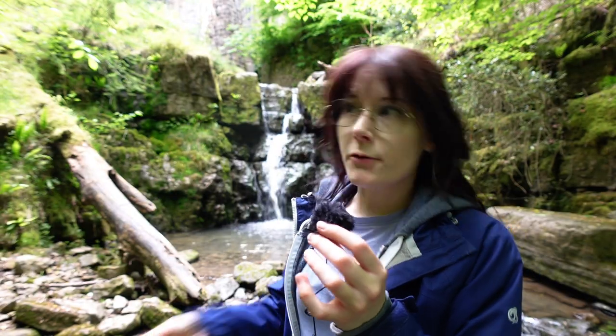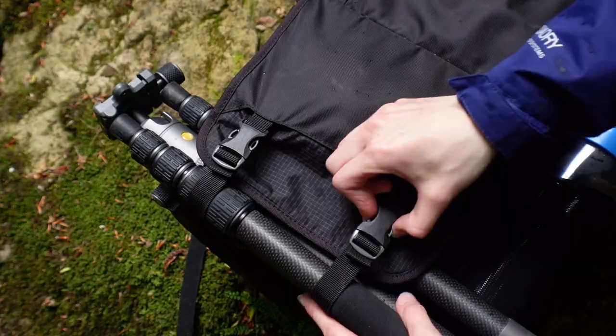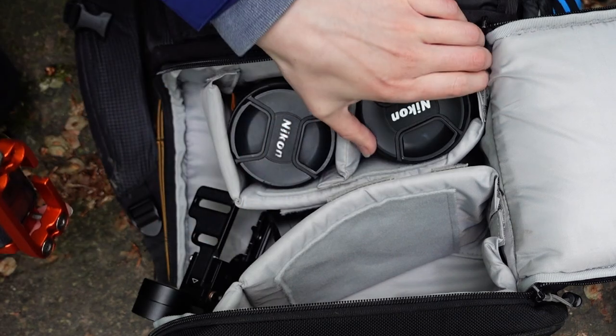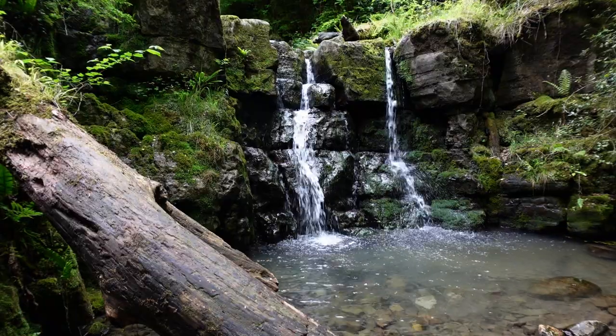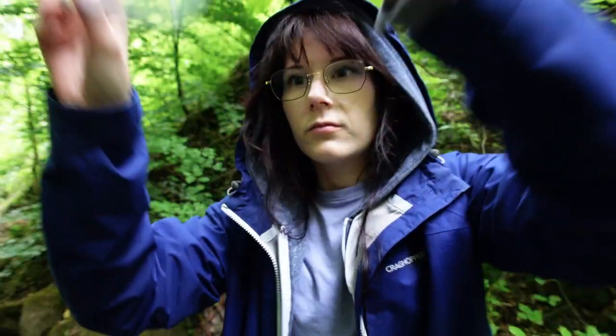We made it! A trickle of a waterfall, mind you, but it's what we've got. As I got set up and ready to document this waterfall, the golden sun peering through the trees disappeared within the blink of an eye and rain started to fall. No worries though, it's only a shower.